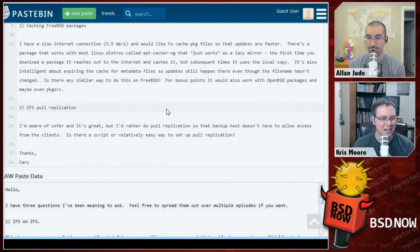Ouch. So that's why there would be a use case for that. But hey, I guess we don't have to read the whole part of the question, but that was basically he was talking about the apt-cacher-ng and how it does that kind of a lazy mirror thing, including being intelligent about expiring the cache for metadata. Package already does all that.